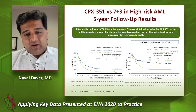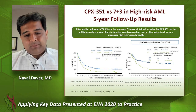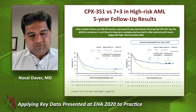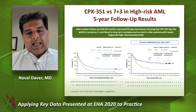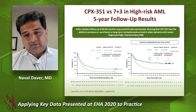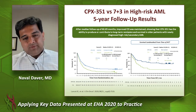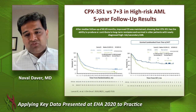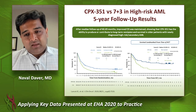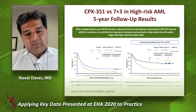This, to me, was actually very interesting and encouraging data, because there has been a lot of debate, even in our group, about is CPX-351 really a clear benefit? You know, there is some improvement in response and survival. How does that play out? And I thought that this abstract that looked at 5-year follow-up really does show a clean benefit. So when you look at the curve on the survival landmark from the time of transplant, so these are people who got CPX versus 3+7, went to transplant. What happened to those patients? And you can now see at 5 years, 50% of those patients versus 25% were alive. I mean, to have 50% therapy-related secondary AML patients, whatever you do to get them to that is outstanding.